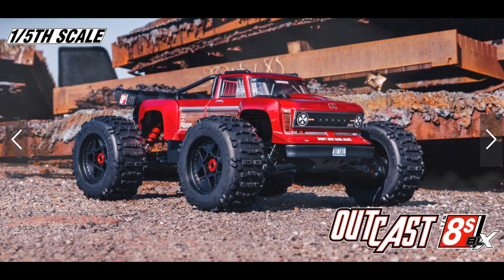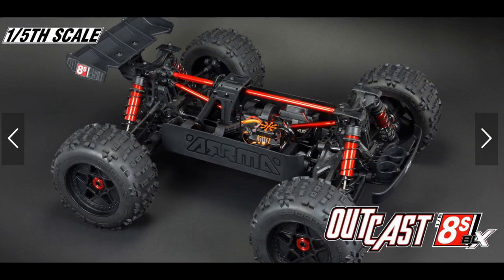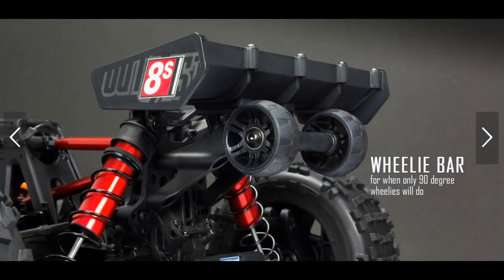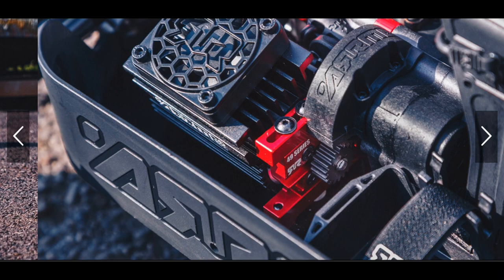Arrma has done it again. Jason Dearden and the people over at Arrma, guys, have dropped the fifth scale Outcast 8S BLX today. It is on and popping. As you guys can see, in standard fashion, it has a wheelie bar.